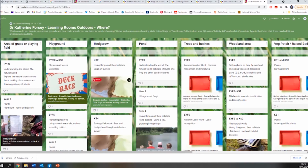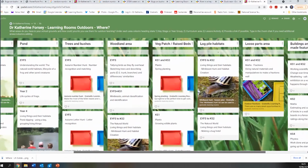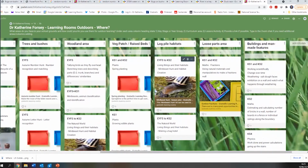So you can see we've got an area of grass or playing field. Most schools have some grass area or a playing field. Playground, hedgerow, pond, trees and bushes, woodland area. Some schools have vegetable patches and raised beds, log pile habitats, loose parts areas, and then all schools will have buildings and man-made features.